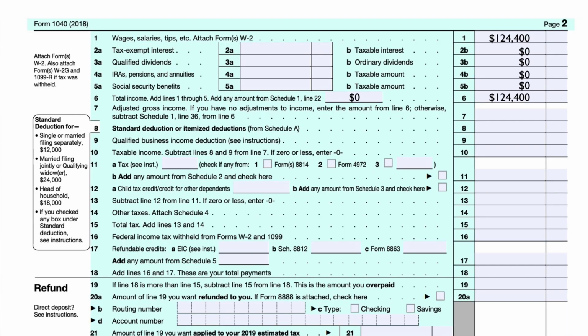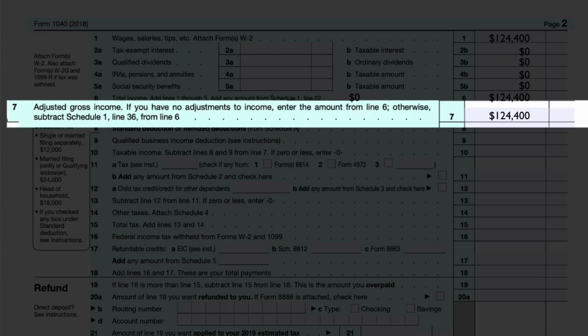And then you would also have adjustments to income, things that could be subtracted from your income. So that would be like student loan interest, or if you made an HSA contribution, if you have a high deductible health plan and you contribute to a health savings account, or if you're eligible for a traditional IRA deduction, that would be subtracted from your income. In this example, we're going to have 0 for that. So no adjustments to income. And that'll bring us down to our AGI, our adjusted gross income. In this example, it's going to be the $124,400.